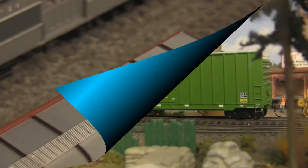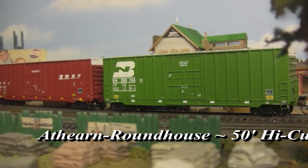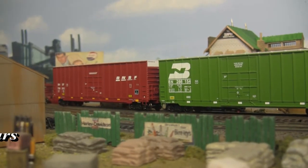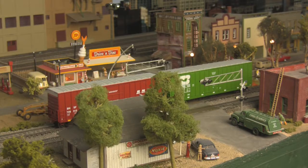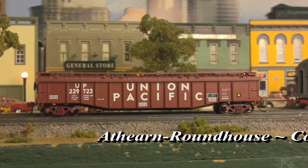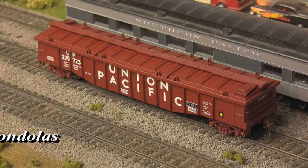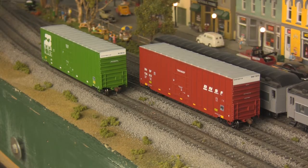And then there's Roundhouse, who has a pair of items to offer, starting with 50-foot high cube boxcars. Identifiable by the white excess height stripe on their ends, these cars are most often associated with hauling major household appliances such as refrigerators and washing machines. There's also covered gondolas, which are associated with environmentally sensitive oversized cargo, such as fabricated steel components and other items susceptible to corrosion. All Roundhouse products feature metal wheels, optimized weighting, and knuckle couplers.